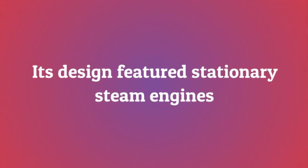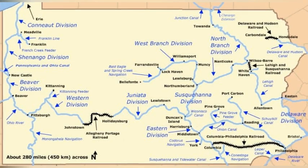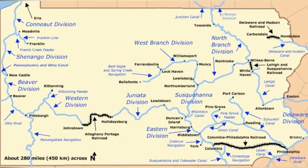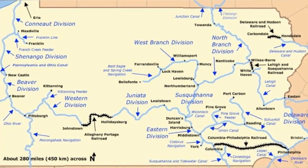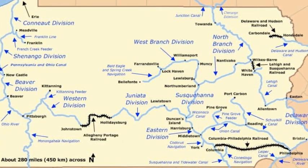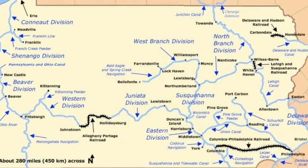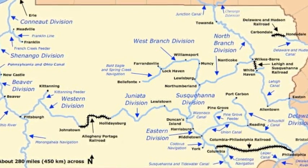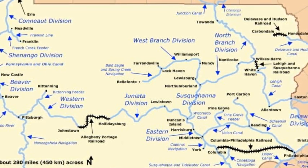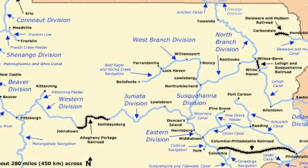Its design featured stationary steam engines. The engineers who designed the railroad envisioned a series of inclined planes to ascend the mountain, separated by level spaces. 5 inclines on each side allowed the cargo and passengers arriving in canal boats to ascend to the summit. They then descended via the same number of inclines on the other side. At first, the canal boats were unloaded, passengers and cargoes placed in rail cars. Improvements over time allowed the boats themselves to cross the mountain, carried on articulated rail cars.